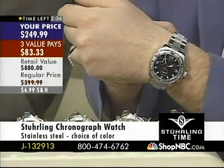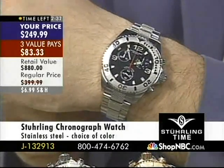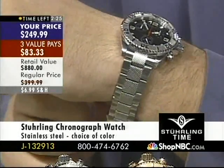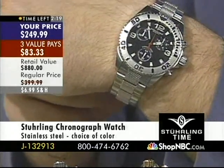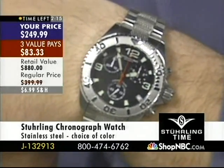This will actually positively test at 200 meters, but we didn't test it at 200 meters. It's tested at 100 meters. As you know, to test at 200 meters costs more money, okay? But if you wanted to take this down 200 meters, trust me, you can, okay? It's got the screw-down pushers. I mean, you've got it all here. You've also got immaculate dial work.